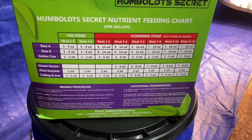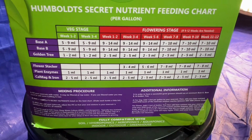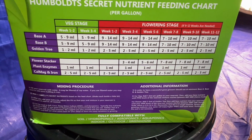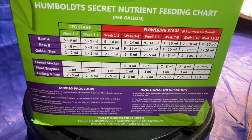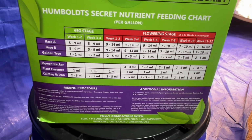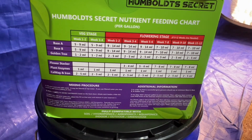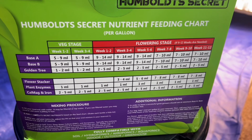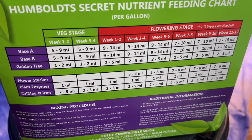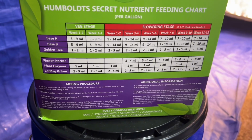On their feeding schedule, they do recommend giving the same amount of base A and base B for the entire grow, which might be too much nitrogen for an autoflower, so I'm sure I'll mess with those ratios a little bit and give more base B than base A. For the first dose of nutrients, I'm going to be starting out very low to prevent that salt from building up in that soil too fast.